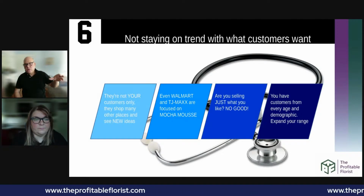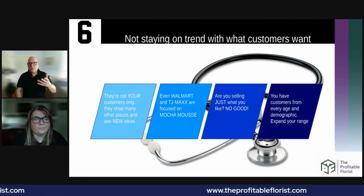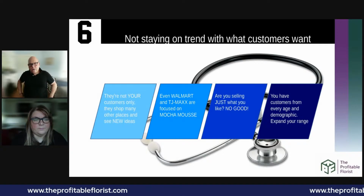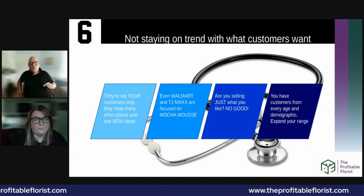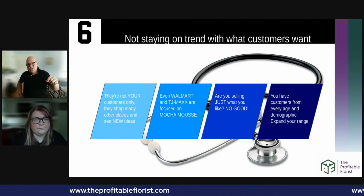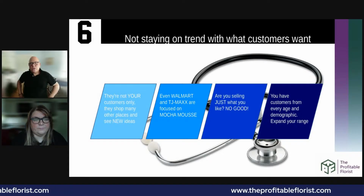They're shopping at other places and they're being exposed to new trends and new color schemes. And like I said, I did a little bit of research and saw that even in Walmart and TJ Maxx, you will see this color showing up in items that they're offering in house goods, soft goods. So it's pretty interesting to make that observation.